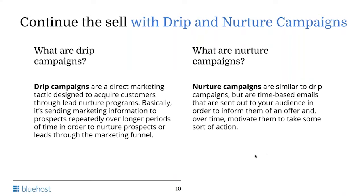I think Gareth has something he wanted to add about email subject lines as well for drip, nurture, or transactional emails. So go ahead, Gareth. Hey, thanks so much, Michelle. This is amazing content, by the way, and thanks for letting me just hop in.